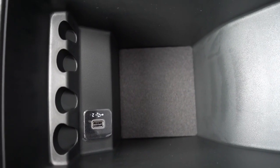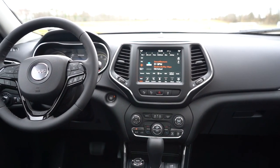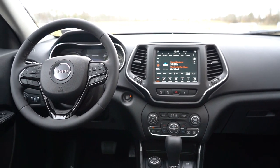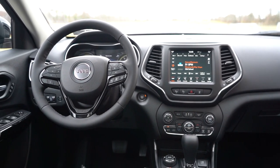Overall, though, on the interior quality side of things, everything is kind of finished on the basic side, at least when it comes to the doors and stuff like that. I do like the design of the door handles themselves, though. That looks pretty darn cool, but a lot of basic black plastic, basically.